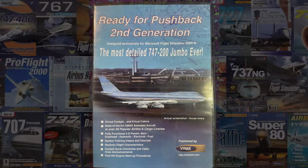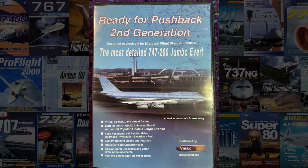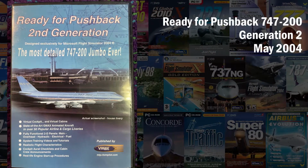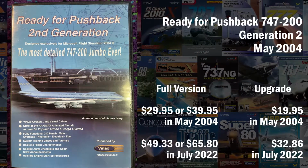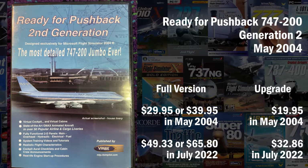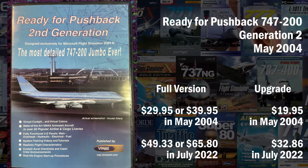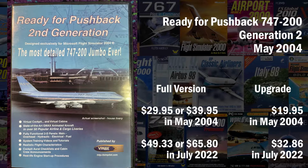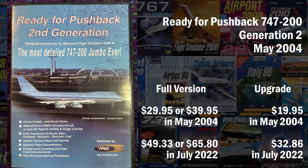This upgrade was called the Ready for Pushback 747 second generation and was released as a separate purchase in May of 2004 for $29.95 US, though existing RFP 747 owners could upgrade for just $19.95. Boxed CD copies were also made available through various retailers and publishers, which could be purchased for $39.95.